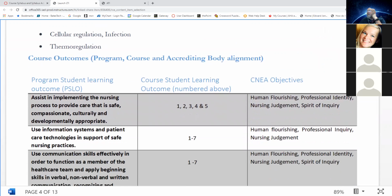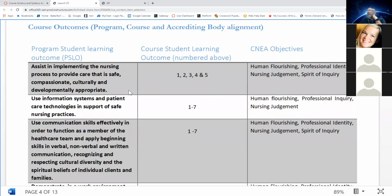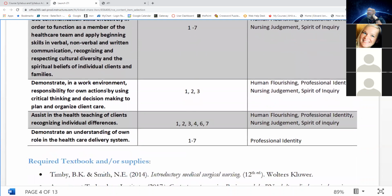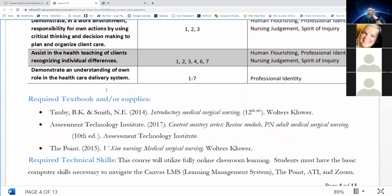The outcomes, the CNEA objectives that we have, and they go with our program student learning outcomes, and these are them, and they tell you which ones are involved.